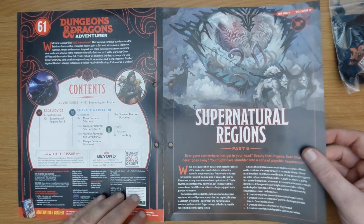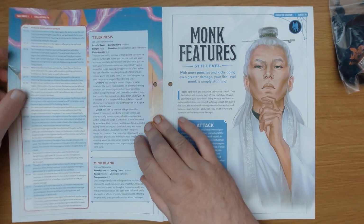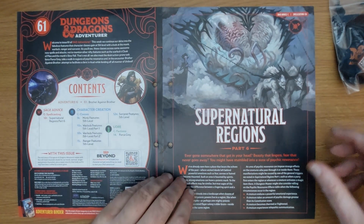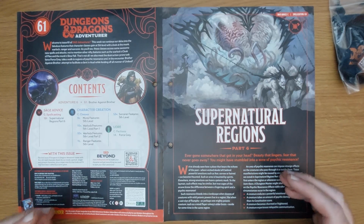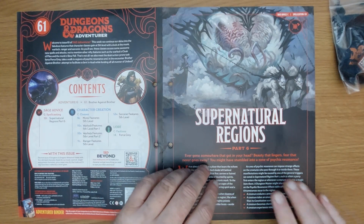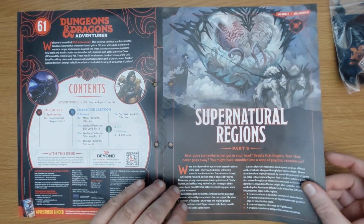So we've got Supernatural Regions. This time we are looking at Psychic Resonance effects. So these are regions that you're going through, and they have a slightly different effect on the world. So it makes journeys a bit different. You're travelling through a region where a psychic storm is going on, and you can have different effects. It will make journeys far more interesting. So it's a decent article.